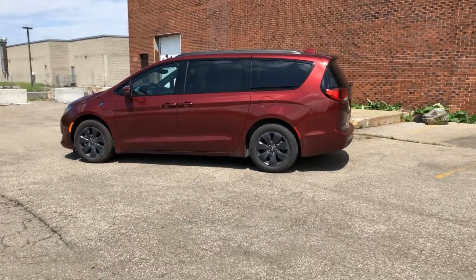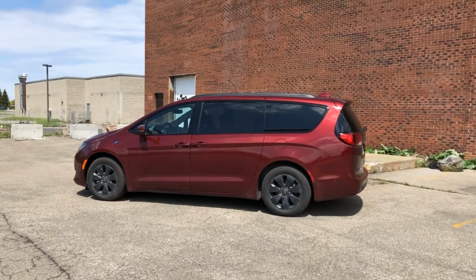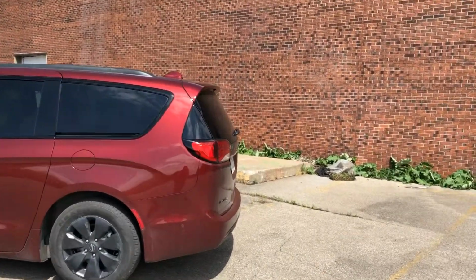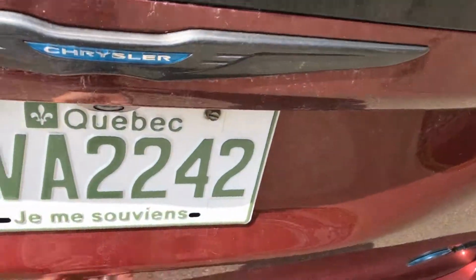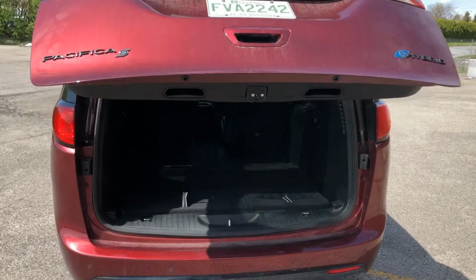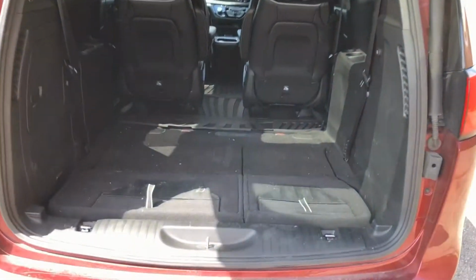Anyhow, bottom line, this is a $62,000 minivan. No, obviously, that's not what you're going to end up paying for it, because with federal and provincial incentives and everything else FCA will give you, it'll probably be between $10,000 and $20,000 cheaper than that.